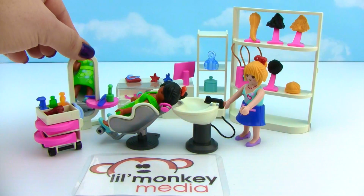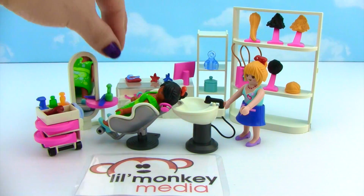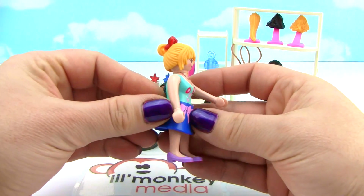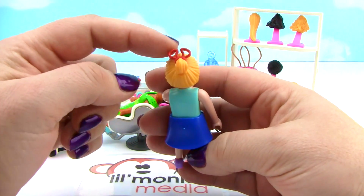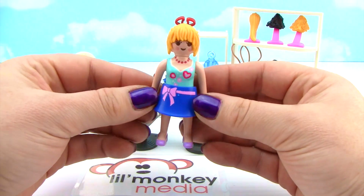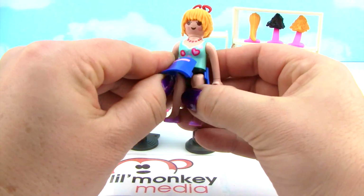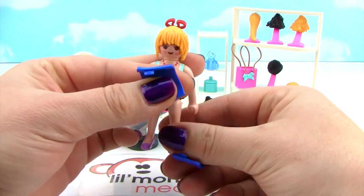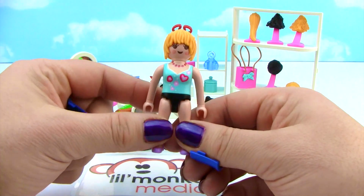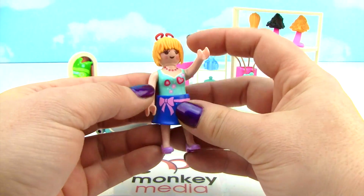Next, our stylist station has a mirror with a little shelf, and we have a comb and a spray bottle on there. And then we have our stylist. She's got a super cute ponytail in back, and she has a little snap-in hair accessory. The super cool thing about this set is that some of the clothing can pop off and be changed. So her lower skirt actually will snap off, and you could change it out with our other character that came so that you could have different outfits on. And it snaps right back on.